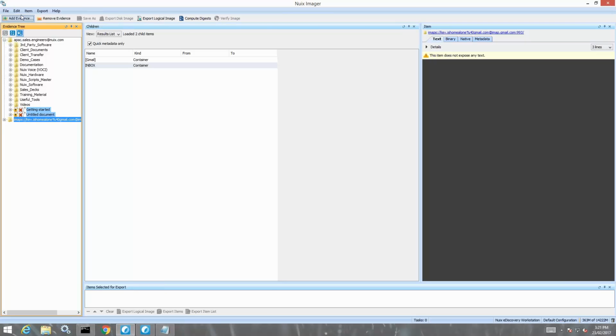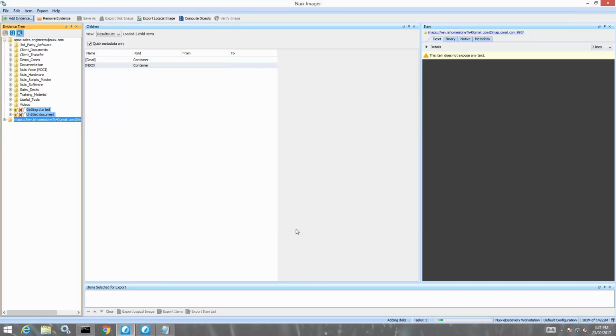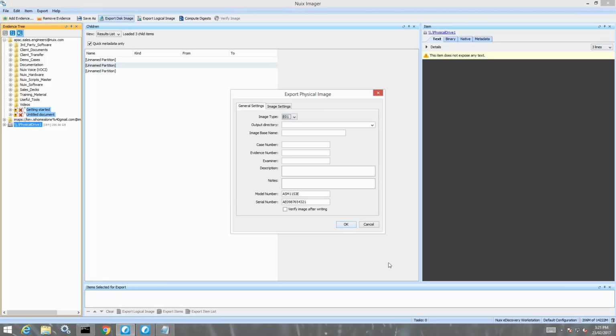So we could also add, sorry, I meant to add an actual local disk as well. So out on site, this could be a laptop with the standard write blocking device attached with a hard drive, and I can capture that hard drive and then create a full forensic image of that. Okay, so create a full E01 or raw image. It's going to capture all the normal information such as model and serial number. You can verify that image. You also have the ability of setting compression and then splitting the image file into segments as well. Okay.